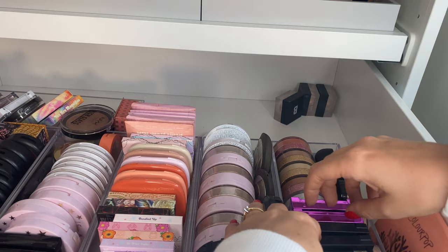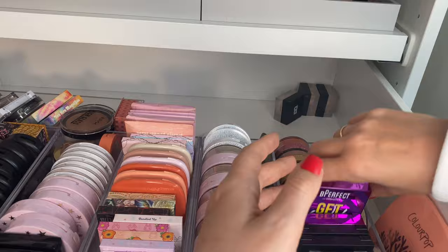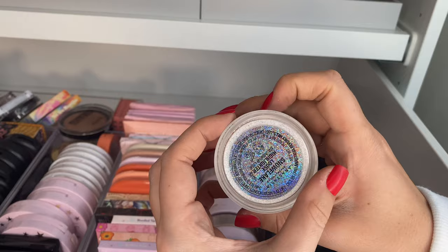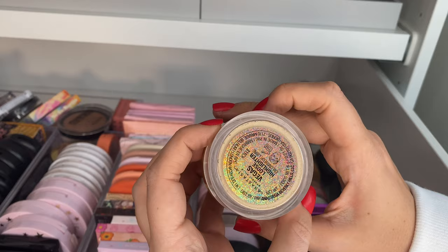Be Perfect Get Wet and Stacey Marie highlighter in Soft Silk. Wow, stunning. And then we have the same one in the shade Skin Sheen. How many colours that's reflecting. That's beautiful. And then we have the ABH Loose Powders in Snowflake. We have Sunset Aura. We've got Vegas.